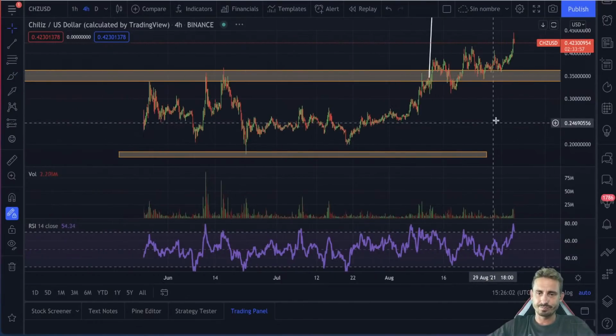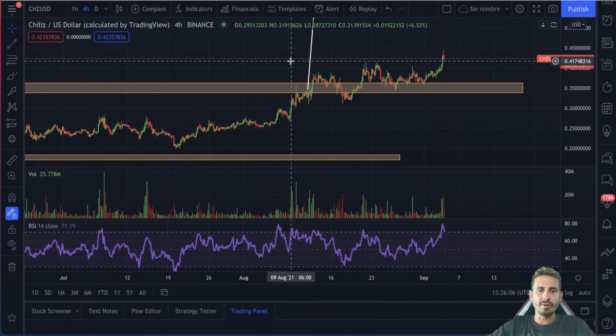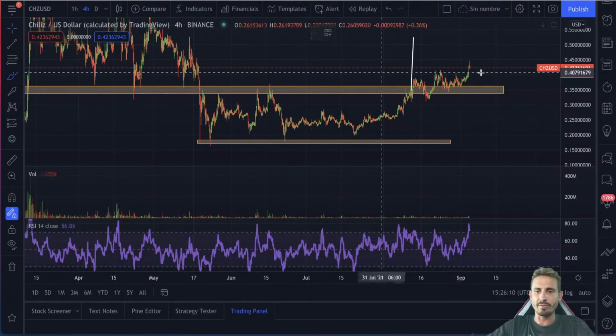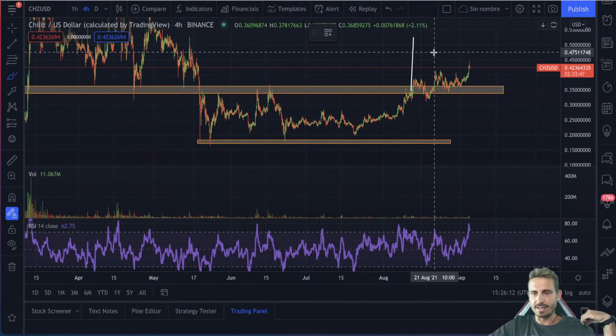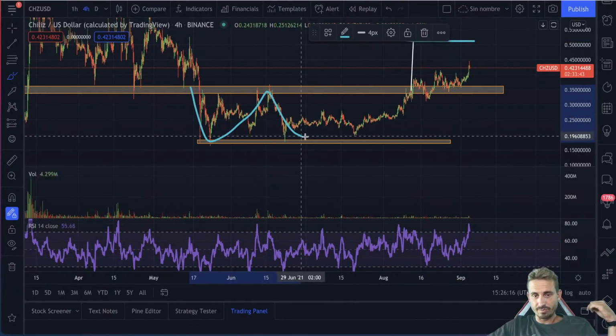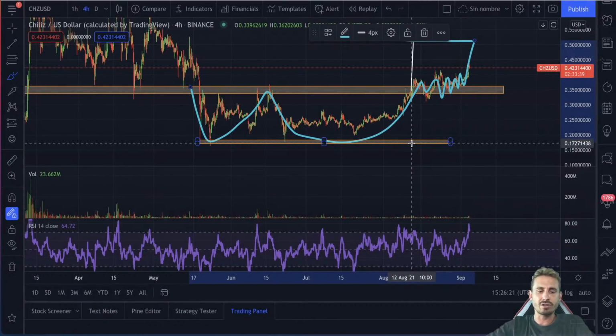No volume, a lot of consolidation. It was a little bit of a risky one, but I think it will be holding very nicely, and we will be finally hitting above the 50 cents for Chili's at some point. This is a clear double bottom for me. Choppy action, we're just going to have that leg up at some point.